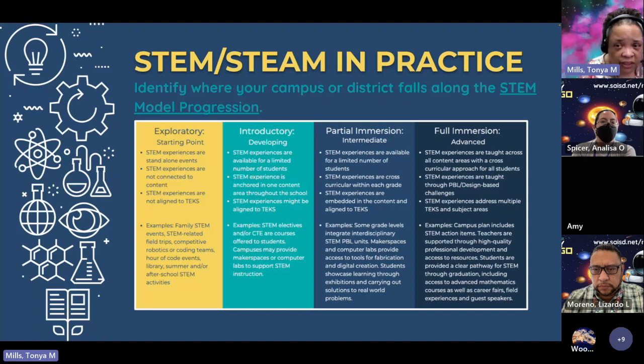This is the STEM, STEAM, and Practice. One of the things that we use within our district to explore exactly where a campus or classroom is on the scale. The hope is to get all of our campuses to the full immersion when it comes to using STEM and STEAM experiences. And probably where you'll start off first is the exploration, where you'll have somebody come in and spend a day with you or a day with the kids, showing them the possibilities of what STEM, STEAM can be. The programming, the robots, the drones, the 3D printing.